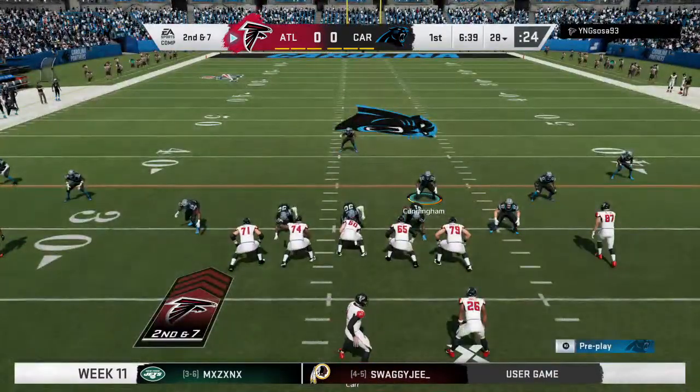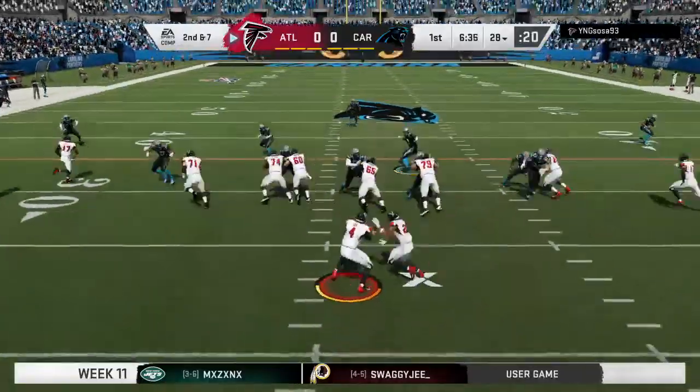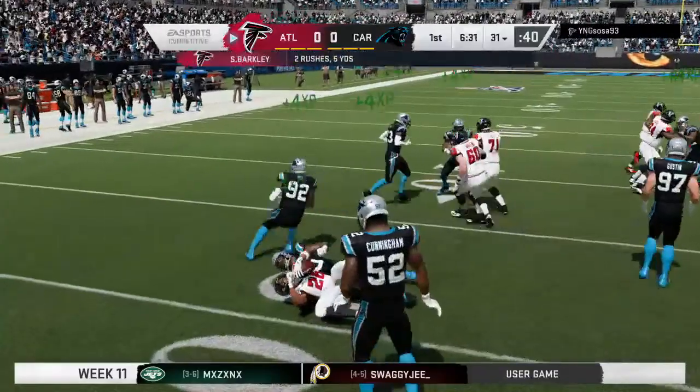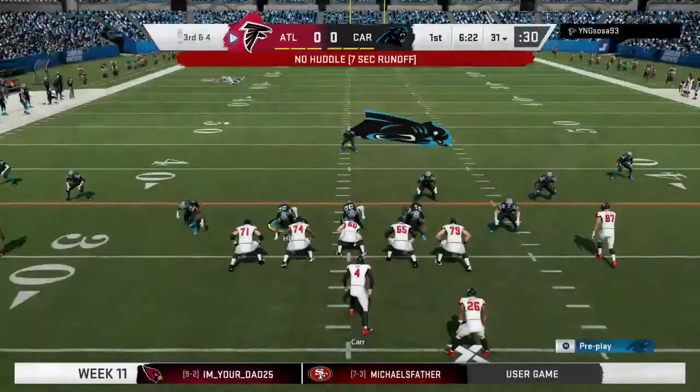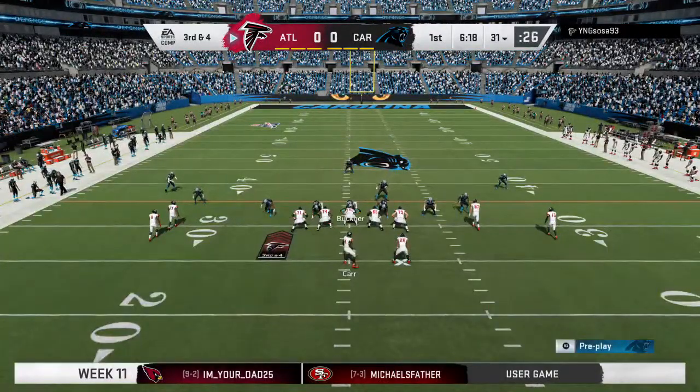A give to Barkley out of the gun. He works his way forward for a couple up past the 30. And they'll look to avoid an early 3 and out here on 3rd and 4.